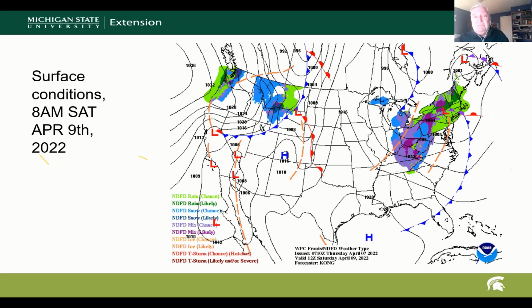and it will lead to a significant increase in temperatures for at least the first half of next week, probably looking at widespread 60s. A few spots in the far south may touch 70 degrees, so much warmer early next week than it has been. But there will also be, unfortunately, with this pattern, the Gulf of Mexico will be wide open.